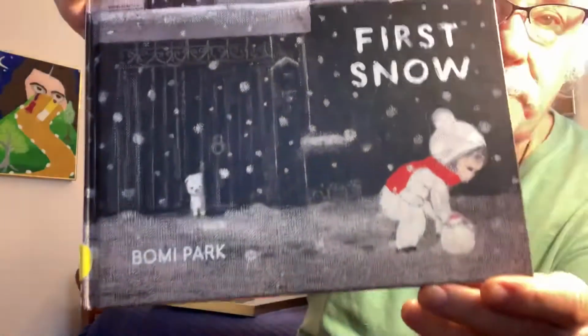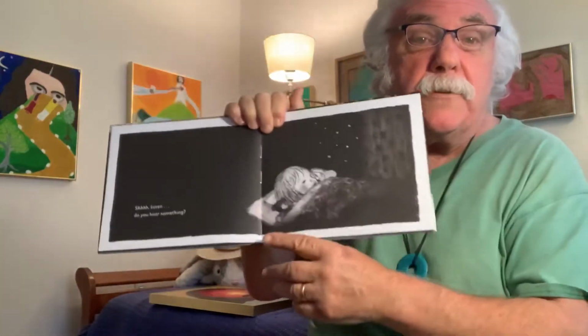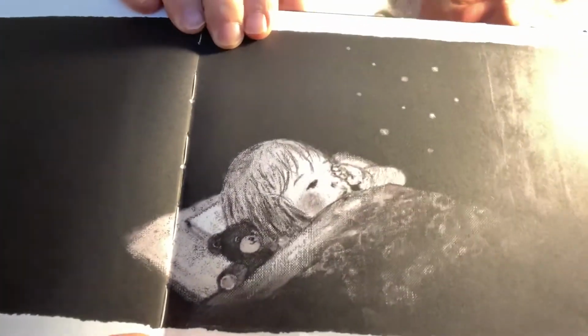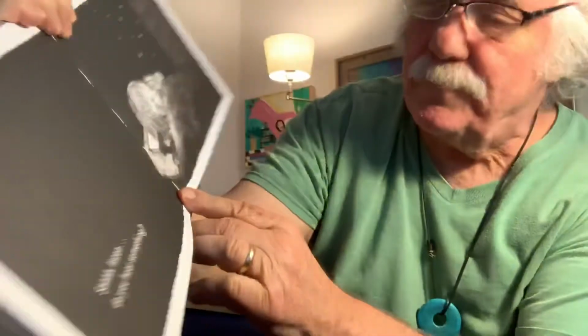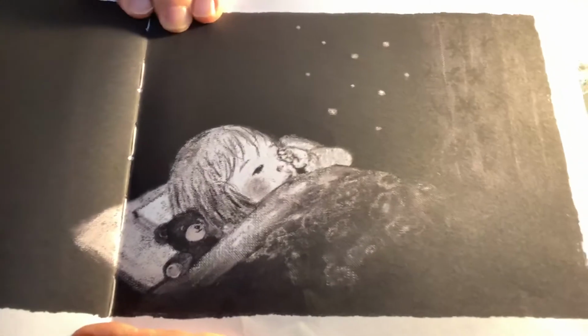The cover shows, and it's by somebody named Bomi Park, a little girl making a snowball in her yard. This book really turns out to be about imagination, and that's good because it's not snowing outside, but when we read the book, we can imagine we're enjoying the snow for a little while. It starts out with the girl. I don't think she tells us her name, but we get to know her and follow her. She's in bed, and she says, shh, she's talking to her bear, maybe. Shh, listen, do you hear something?